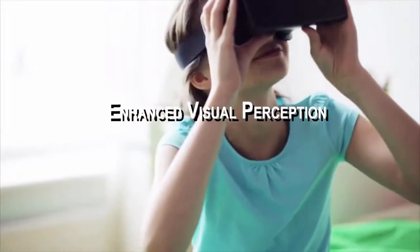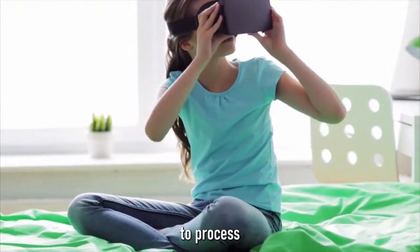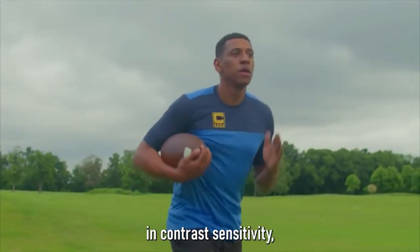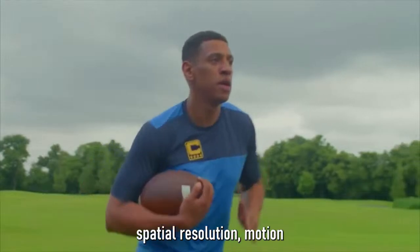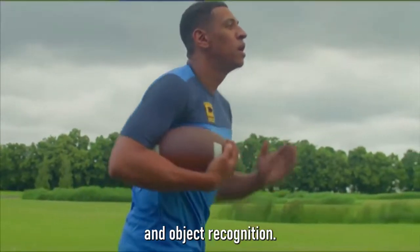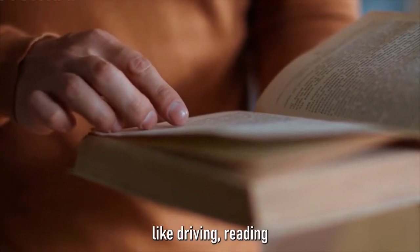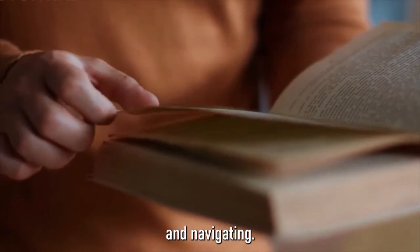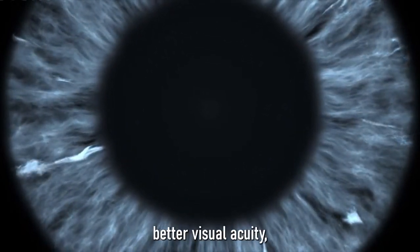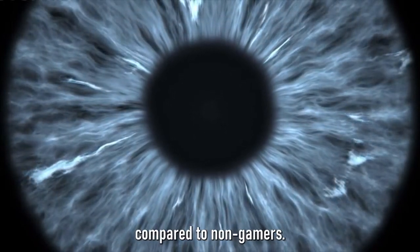2. Enhanced visual perception. Playing video games can improve our ability to process visual information. Gamers often display improved skills in contrast sensitivity, spatial resolution, motion detection, and object recognition. These visual processing abilities are crucial for everyday activities like driving, reading, and navigating. Furthermore, gamers tend to exhibit better visual acuity, peripheral vision, and eye-hand coordination compared to non-gamers.